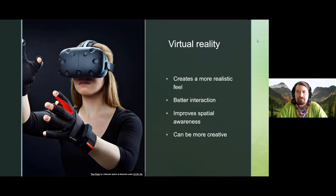So in this field of 3D modeling, it creates a more realistic feel. You can actually get objects to the correct size and adjust it to everything else. You can make it smaller, bigger. You can adjust items to how it would look in real life and have a more realistic game view than you would with normal 2D.